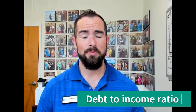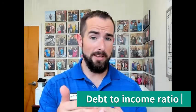Of course, we have our debt to income ratio. So the more income that you can put in and the lower debts that you actually have is going to increase your percentage. Now typically around 43% is what you're looking for or better, which is going to put you in a great position, which will dictate the amount, of course, that you'll be able to afford. And don't forget that down payment.